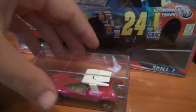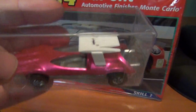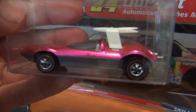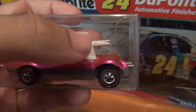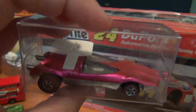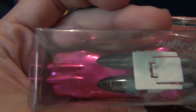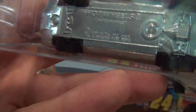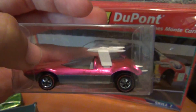And probably one of the most awesome Redlines for the week. The pink swing and wing. I love my pink Hot Wheels. I'm quite into the pink ones at the moment as well. Do not have a swing and wing in the collection. Well, one with the wing anyway. Very cool indeed. The pink ones are awesome. Absolutely love the colour. It's absolutely beautiful and rich. Bit of toning there, but beautiful as. Absolutely cool. And made in the USA as well. Puts the extra little bit of icing on the cake.